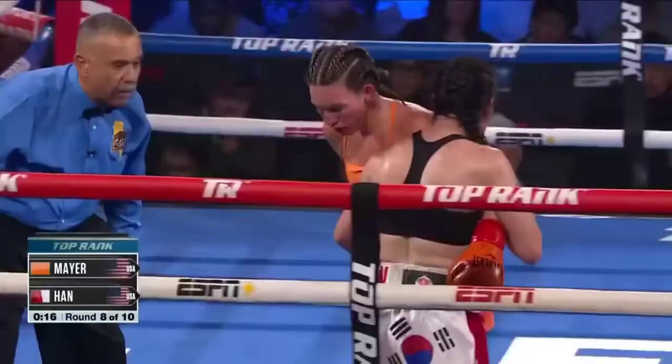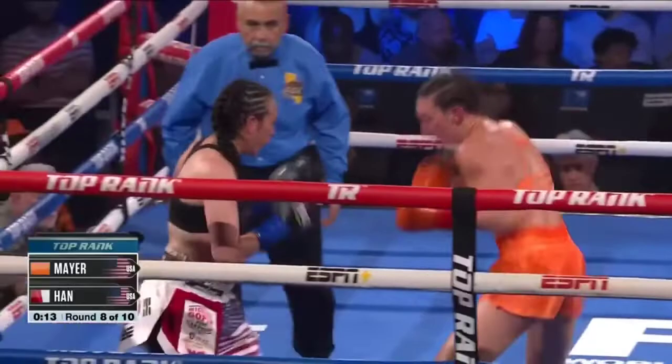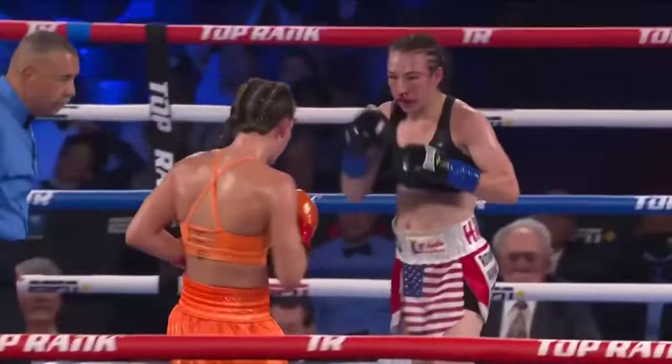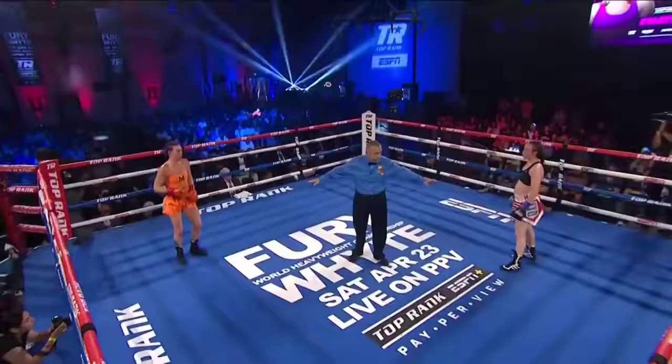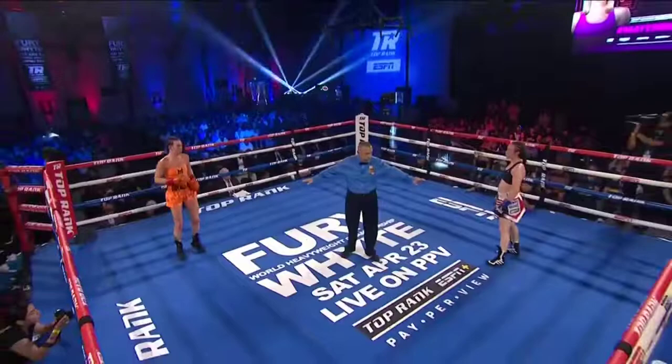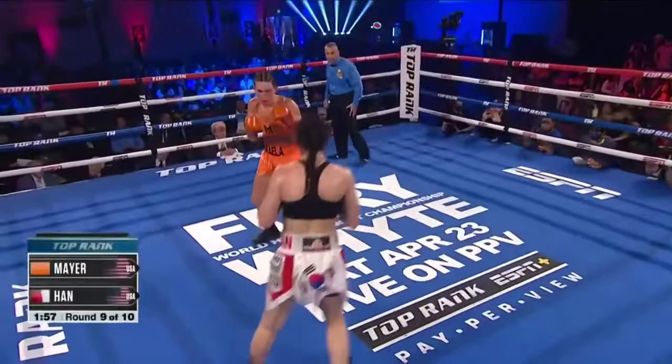Mayer down to the body. Down to the body again with the right hand this time. You're going to stop in the bell, ladies. Step it up. Behind the jab. Go! That way she doesn't get hurt.